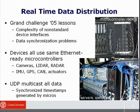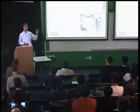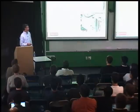So all of the data was distributed using these Ethernet-ready microcontrollers using UDP multicast. And there were synchronized timestamps generated by the micro, so we knew exactly when the data from all these sensors was gathered. And that was pretty critical for doing any kind of reasonable integration of sensor data.